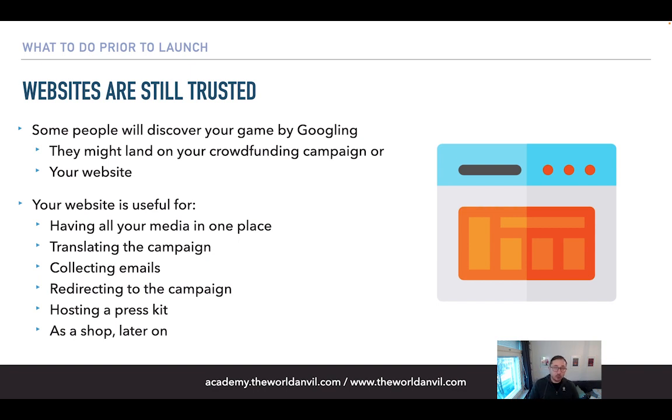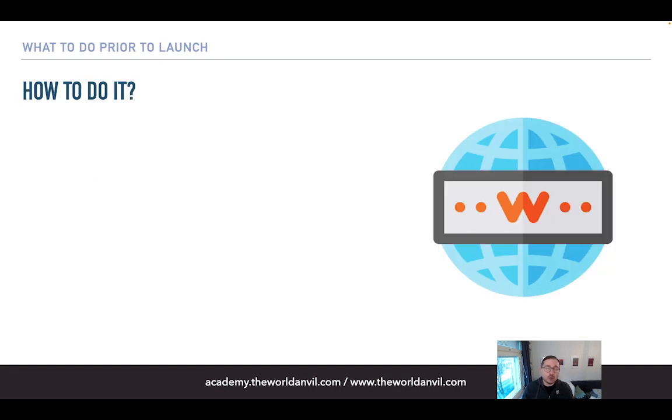For example, having all your media in one place, translating the campaign, we'll see some example in a moment, collecting emails from people, from pop-ups, for example, or forms, redirecting people from your website to the campaign if the campaign is on, hosting a press kit that is very useful when you want people to do some coverage of your game, and as a shop when the campaign is over and you need some kind of strategy to sell your game afterward. How do you do a website?